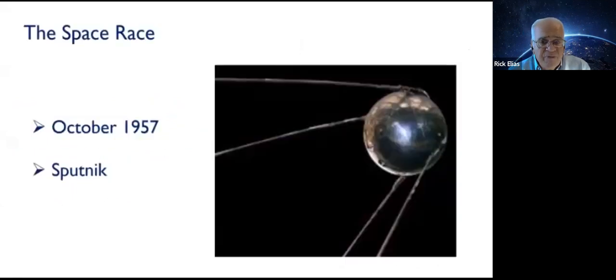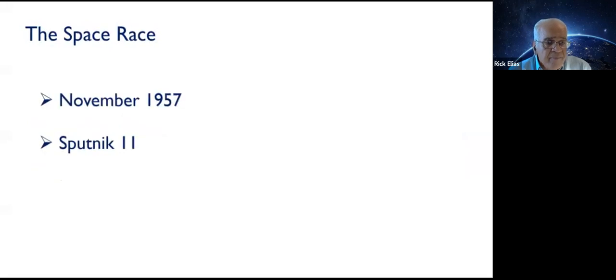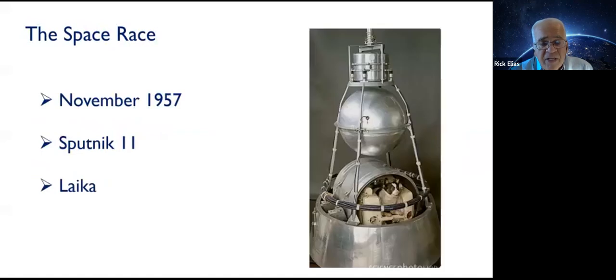In October of 1957, the Soviet Union launched Sputnik, the first artificial object to orbit the Earth. In fact, 1 month later, they launched their second Sputnik, Sputnik 2, in November of 1957. And that was pretty unique, not only because it was the second flight, but it was carrying a living organism. There was a stray dog, Laika. So Laika, a stray dog, was the first living creature to go into space.